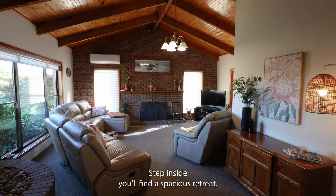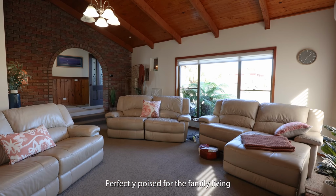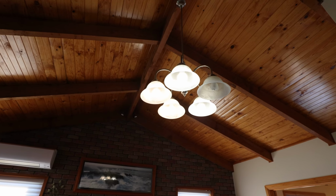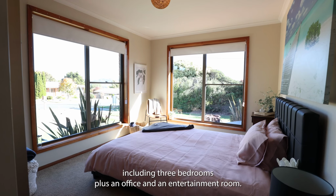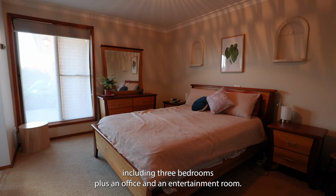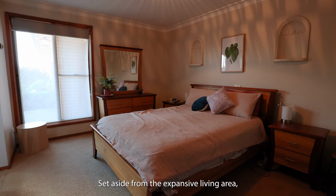Step inside, you'll find a spacious retreat perfectly poised for family living. This property boasts a spacious layout, including three bedrooms, plus an office and an entertainment room set aside from the expansive living area.